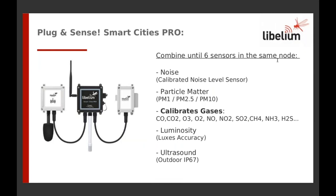Focusing on our Smart Cities Pro model, we have integrated over 20 different sensors that we must combine in order to have a configuration of a maximum of 6 sensors in the same node. Noise, we can connect to this. Also particle matter, PM1, PM2.5, and PM10, and over 10 different calibrated gas sensors. All these sensors are electrochemical sensors, and they have a very low consumption. They give the data in ppm of gas concentrations in the air. Also, we can add luminosity and ultrasound, which for some applications are very useful sensors.